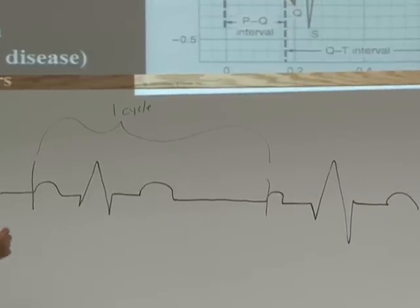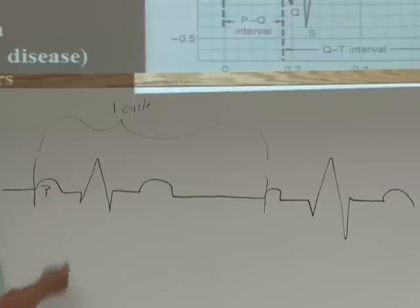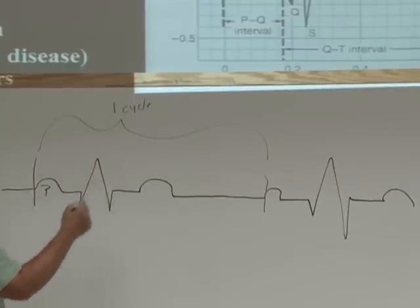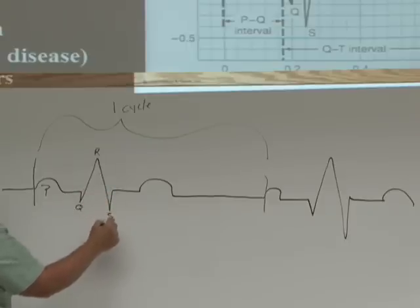Right. So what we do is we name the waves. So this wave is a P wave. This is a complex wave that has three subparts to it. So Q, R, and S.